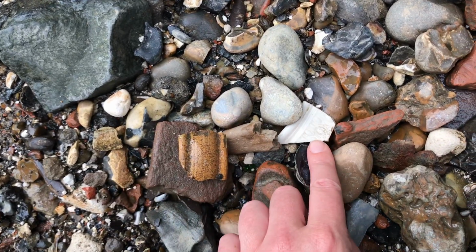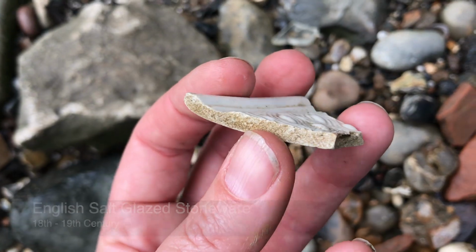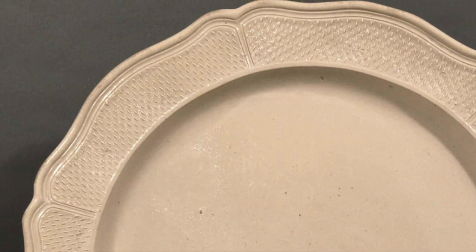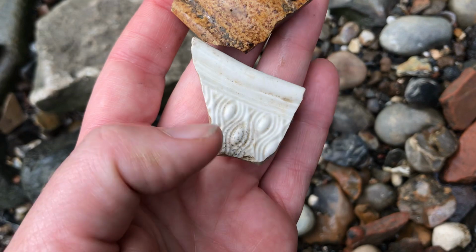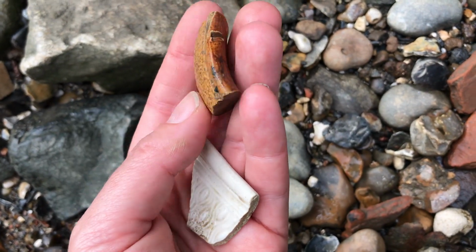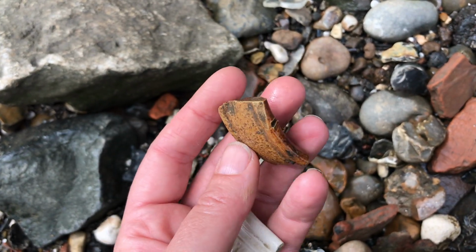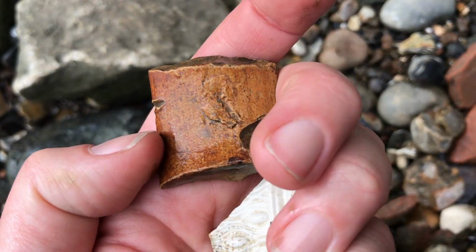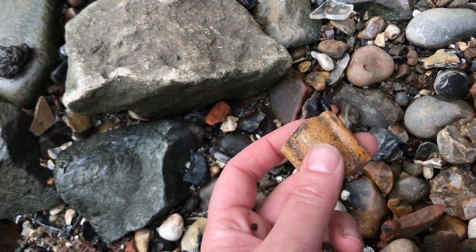Okay, and then down here we've got English stoneware there for a contrast. So this is 18th century press moulded white stoneware, and there's an older piece of stoneware. I'm guessing 18th, 19th century. Ooh, little irregularity on there. Lovely. I'm not going to take that one, but nice to see that little irregular bit.